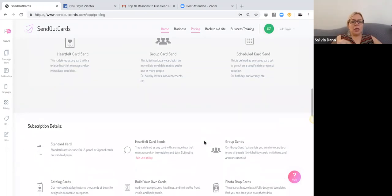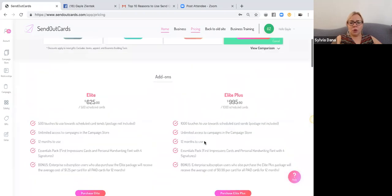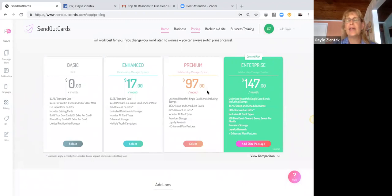But as part of the $97, is the group send or those scheduled, those are included, right? I'm not paying extra. You will pay extra for the group sends. With the 97, you get loyalty rewards, which are 10 group sends a month. But if you're going to make a mailing to 100 people, then we talk about enterprise.